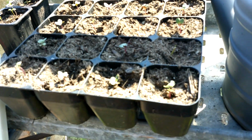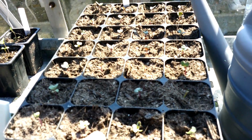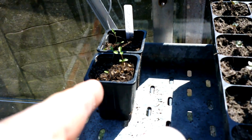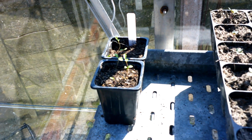These are greyhound cabbage. Again, I'm thinking I might have to move these outside. It's getting too hot, I think, in here. And then we've got some parsley, which again I've sowed some more today, this morning, and some dill actually.